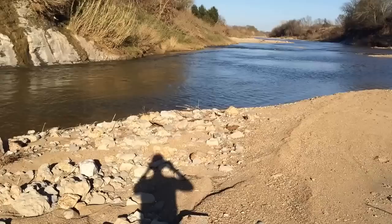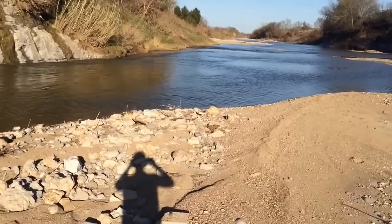Well, the sun's starting to get low, and the angle for seeing stuff is not as good, so about to wrap up here. I'm still going to keep my eyes open on the way back, but don't have much expectation.